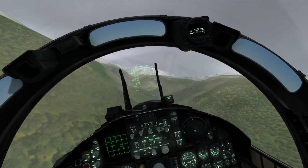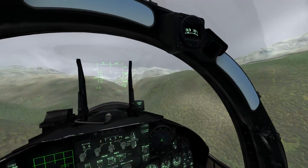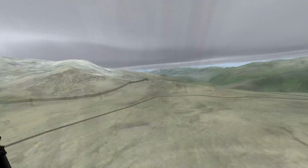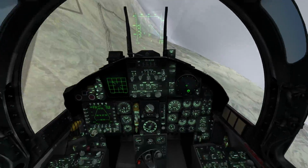I actually screwed this up the very first time, and I didn't make that hard right turn. It was right here, just before the White Mountain snowy peaks. As you can see, these are the power lines, and this is the road we're supposed to follow.